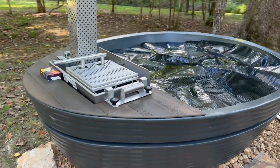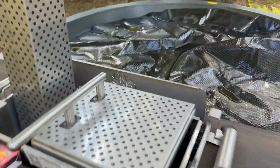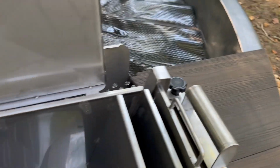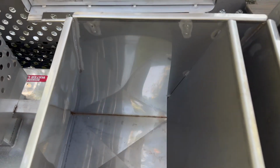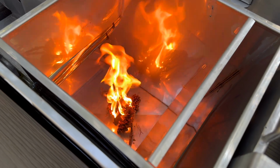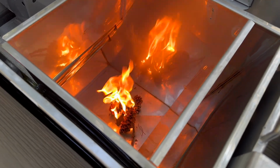So the fun begins, and I'm going to go ahead and start building a fire over here. It's time to give this thing its maiden fire voyage. Oops, there's a furry worm in there that's going to get itself cooked if I don't get it out. What are we going to do? So here we go, ready to go, see how this works. So I'm adding some pine cones to the mix to get it going quickly, and we'll keep adding wood.